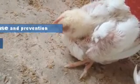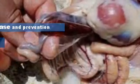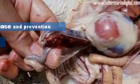Coccidiosis. Single-cell protozoa that live in the gut, encouraged by damp conditions, especially in chicks. They attack the lining of the gut and intestines, causing internal bleeding. The first sign is blood in the droppings, a pinkish hue. It can kill chicks. Causes: wet weather and damp bedding.